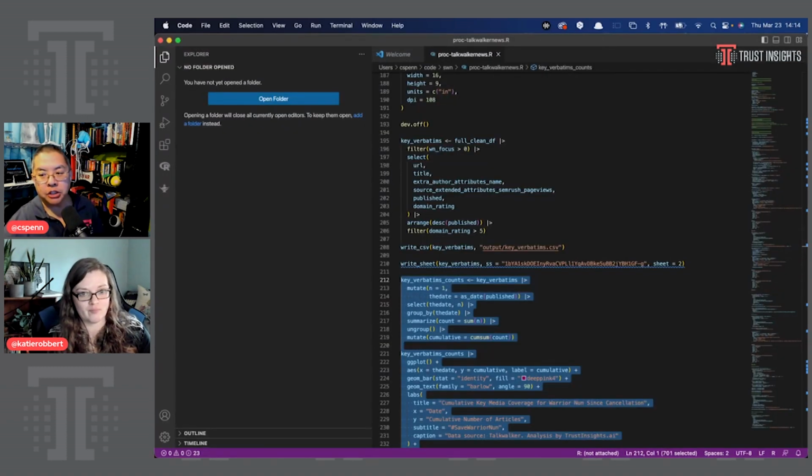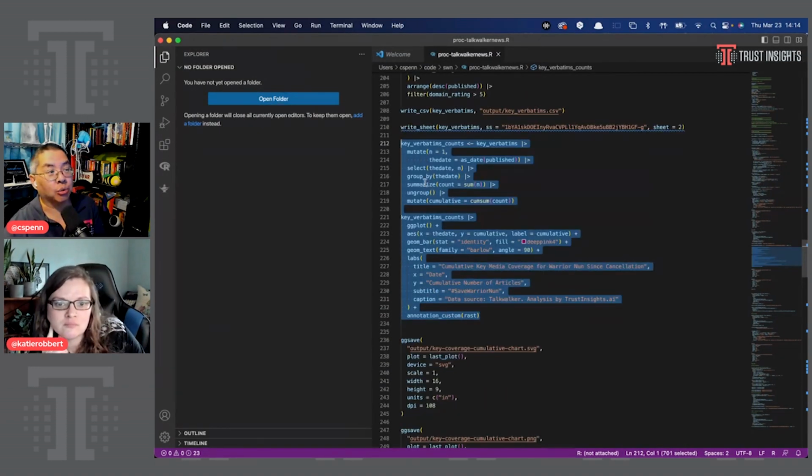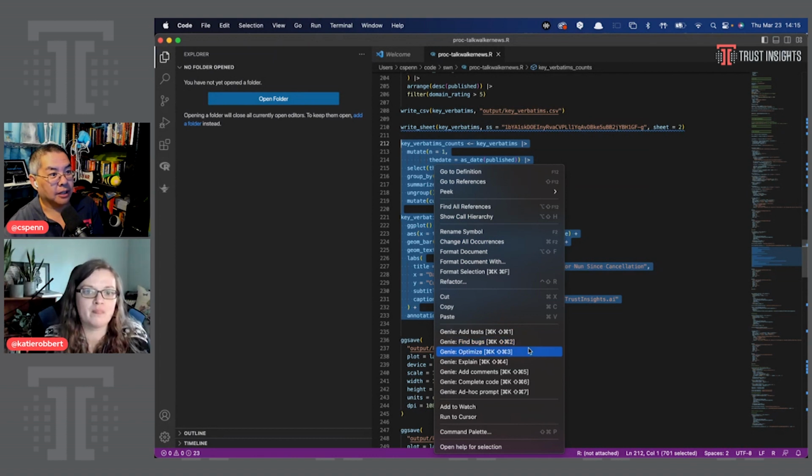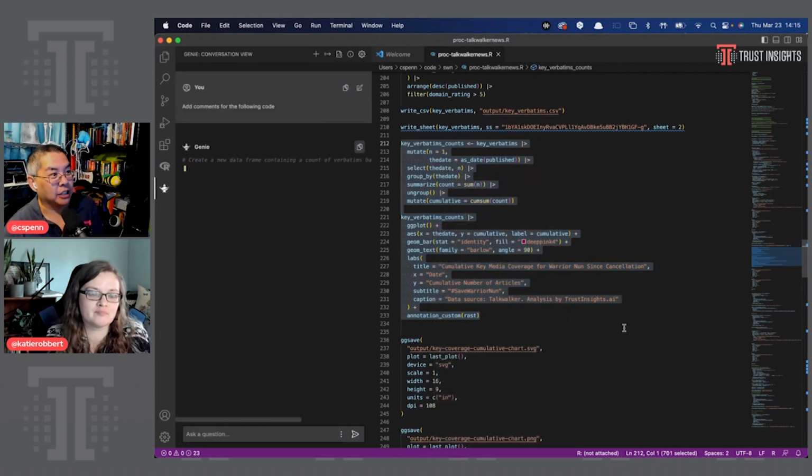Yep. This is one of the examples of integration. So this is Microsoft Visual Studio Code. I can take my code, right click on it and say, find bugs, optimize my code, explain my code. What does this code even do? Add comments to my code. This is one that I think is really important because it's something I don't do at all.